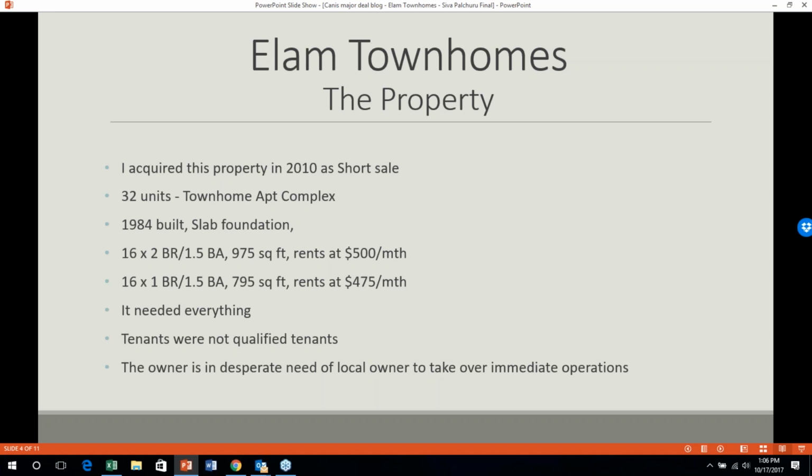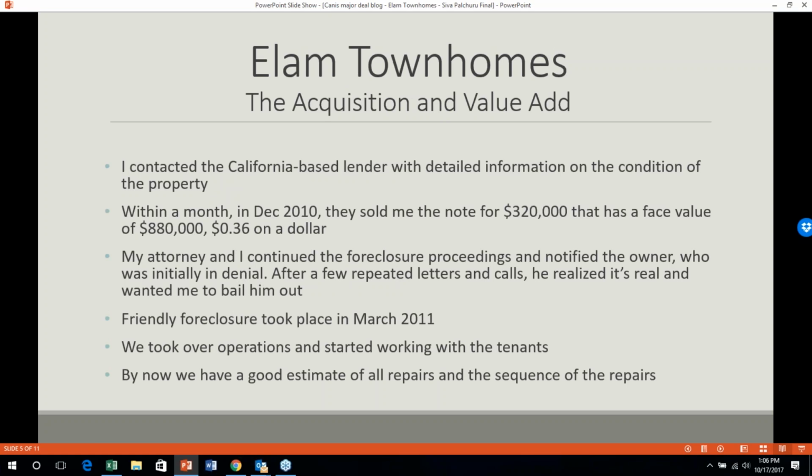The tenants were not even qualified tenants. The owner was in desperate need as an out-of-town owner and basically didn't know how to run the operations, simply because he was using 8 units out of 32 as storage for his personal stuff, which is basically 25% of the units. I think these are much more monthly income generating units, but that is the path that he took.